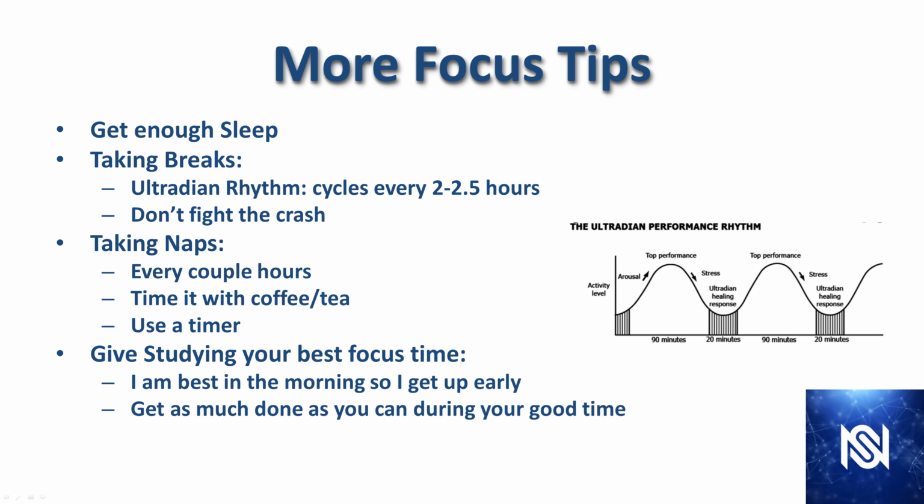And then the other principle is you want to know when your best focus time is. I happen to be a morning person, so I try and study as much as I can right after I get up. I do my little morning routine and study then. So whether you're a morning or a night person, the main principle is that you just want to get as much done as you can during that peak time.